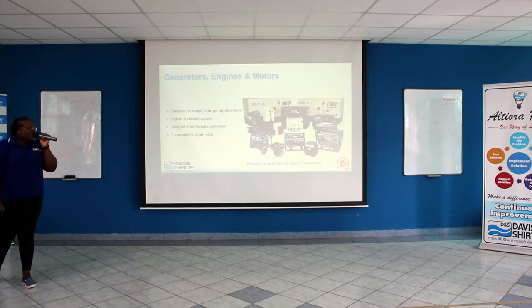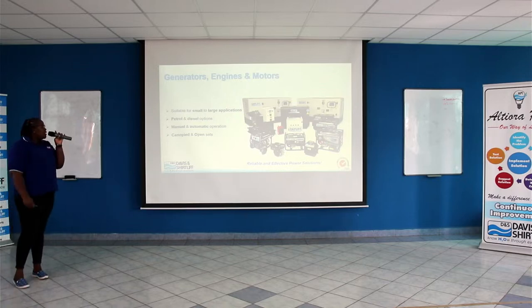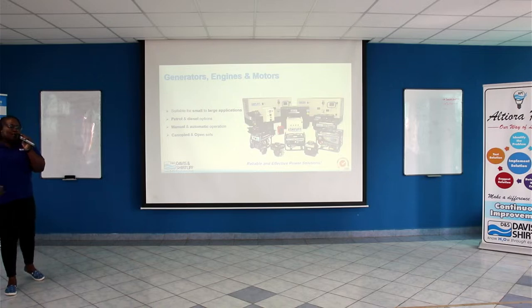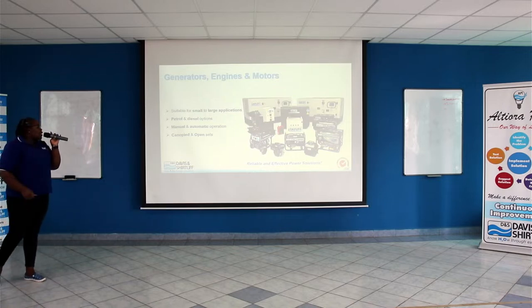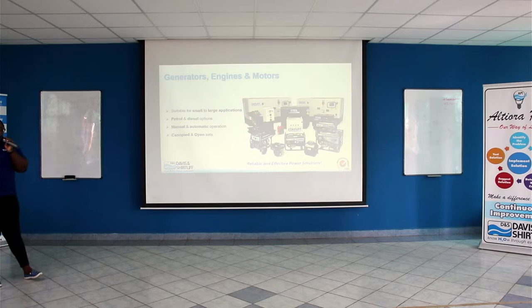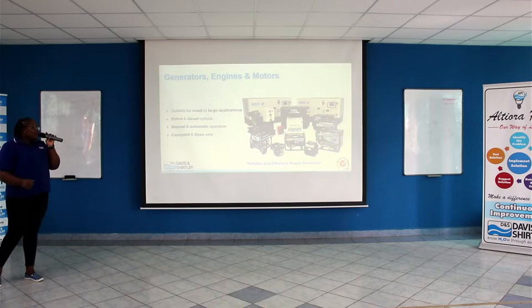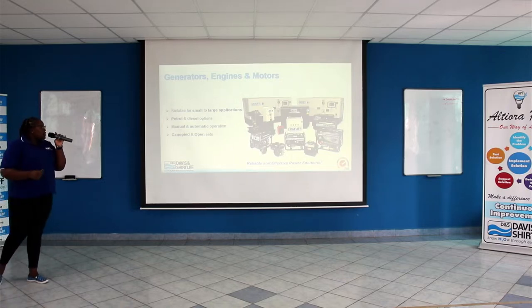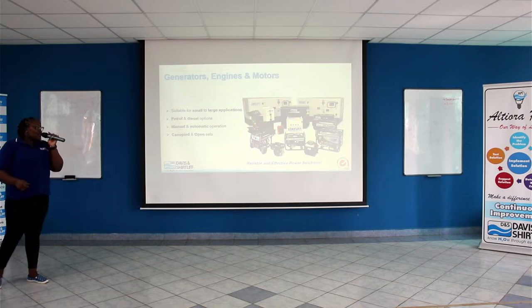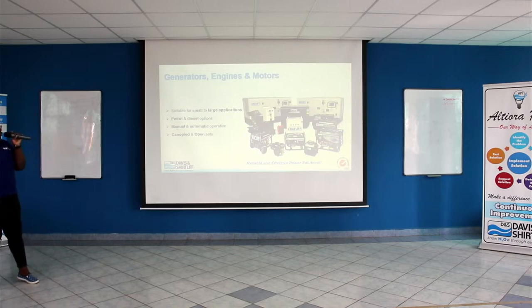Under generators, engines, and motors, actually this segment is now called general machinery, because we have expanded from just generators, engines, and motors. We also do things like lawnmowers, trimmers, and others, and we're planning to even expand to other machinery equipment. So for generators, we have some small and large scale applications. We have petrol and diesel options, manual and automatic operations. We also have synchronized units, and we have also the silent, the canopy sets, and open sets as well. We have quite a wide range.